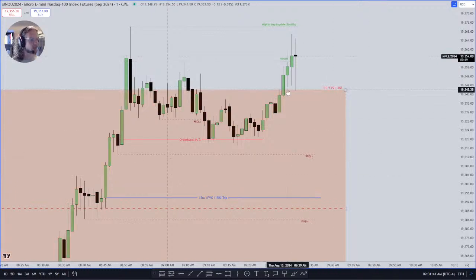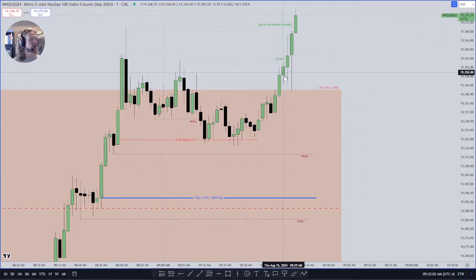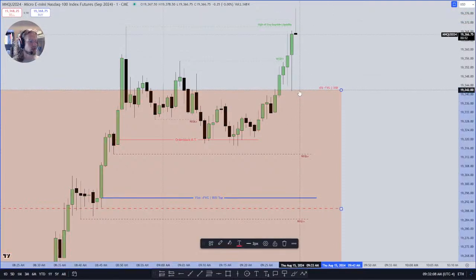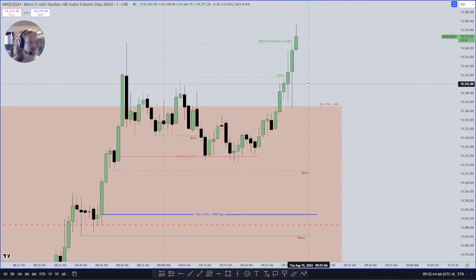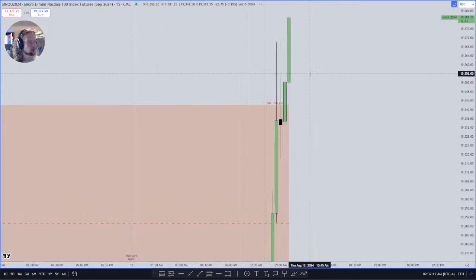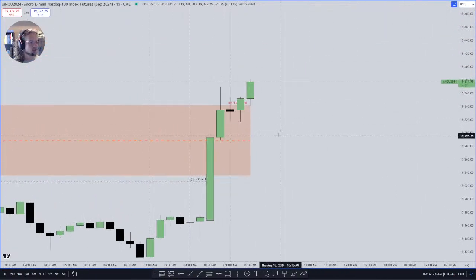Notice how it filled this fair value gap. Because we're so close to this said target, the fact that it filled this gap would generally be unwanted, but I guess because it is an equities open, there's a lot of volatility. Plus, it falls in line with this higher time frame hourly imbalance. I can see how that would be acceptable. Well, let's continue reading price, seeing what's going to happen next.